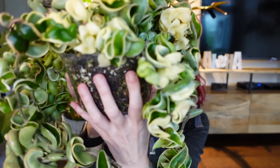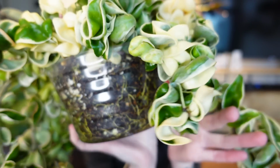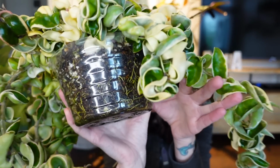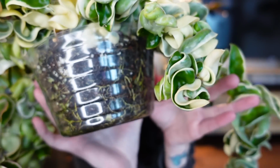Okay, these roots look about... I did recently water this, so it might be kind of hard for you guys to see. Plus, oh my gosh, you guys, it is so gloomy today. I had to break out the ring light for lighting in here, which I hate using, which is why you're getting a massive glare on this pot. But hopefully you can see decently rooted, but not a ton of roots.